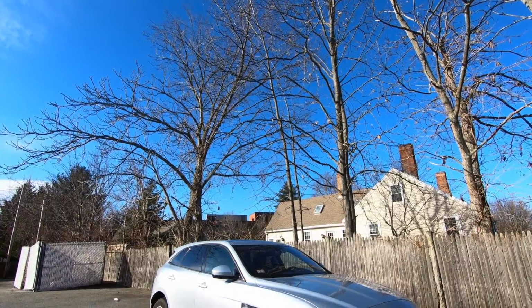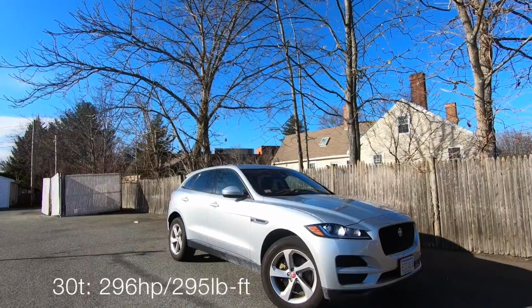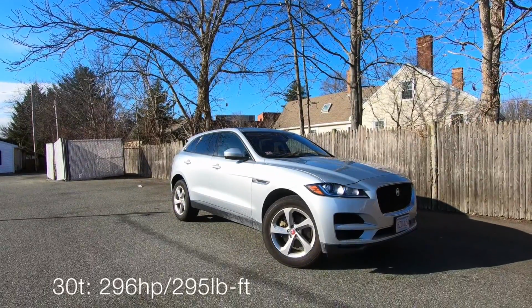Now, the one that I'm driving today has the most powerful of the 4 cylinders. So the base 4-cylinder is a turbocharged 4-cylinder, puts out 247 horsepower, 269 pound-feet of torque, which is a respectable amount for the car class. However, there is also a more powerful turbocharged 4-cylinder, and that puts out 296 horsepower and 295 pound-feet of torque. Another thing that I've always loved about the F-Pace is that it has been available in a diesel.